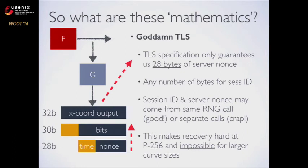One of the strange things is that the session ID and server nonce may come from 2 separate output blocks. In other words, 2 separate instantiations of that G function, or they may come by essentially computing a bunch of stuff and then concatenating it and then breaking it up into fields. If they compute a bunch of output and break it into fields, it's very likely that we'll get an entire block of G output with nothing missing. If they make multiple calls to the generator, then we'll end up with different pieces, and unfortunately then we have to do a lot more guessing, so that's not great.